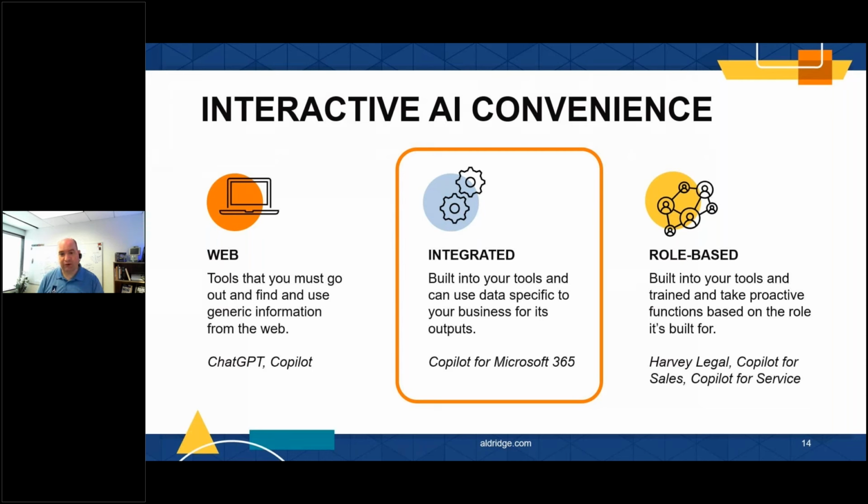But the two that I'm focusing on are Copilot, which is the web-based copilot.microsoft.com portal, and the Copilot for Microsoft 365 offer, which is the one that integrates into Outlook and Teams and Excel and PowerPoint and ties your information together.